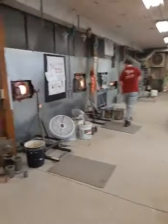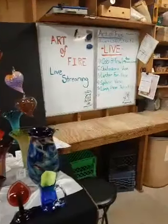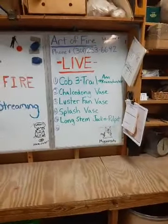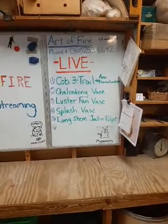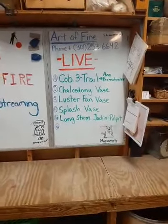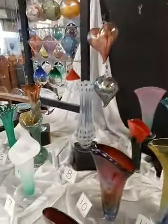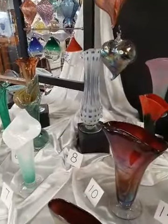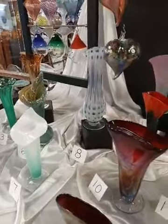What do we got next today? Are we going to go with the 3-trail now? I think so. Okay, so we've seen the piece that's not on the program, and that was the custom piece that Foster just did. And so next is going to be what's called a cobalt colored 3-trail, and this piece over here has the trails, and it's got some clear bits added to it that trail up. It's a footed base.